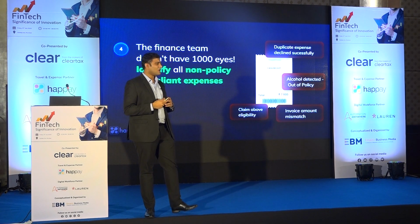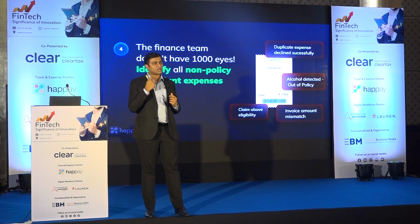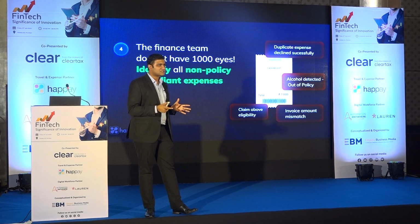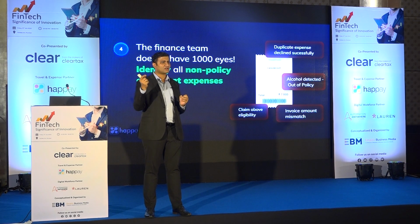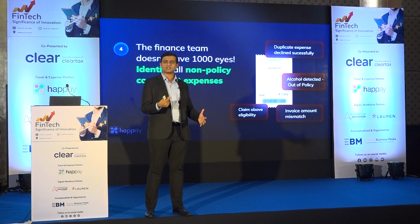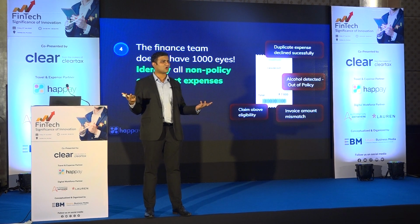So, fourth of all, we have another solution wherein we use image recognition technology to identify duplicate bills and also to identify some blacklisted items in your bills itself, right? So you can consider it as an auditor actually sitting inside your system and looking for these invoices. So we call it smart audit, right?